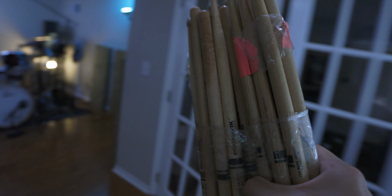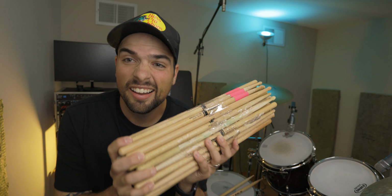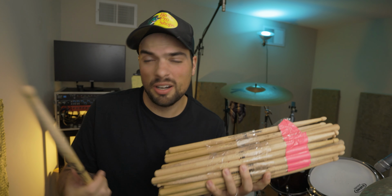Actually, let me just show you how many drumsticks I have. I told you I had a lot of drumsticks. These are taped because we just moved, and these are drumsticks I don't use anymore, but I didn't want to get rid of them. And this isn't even all of them. I have other drumsticks stored somewhere else. This is just the first and closest pile I could get to.